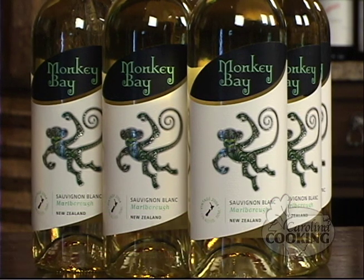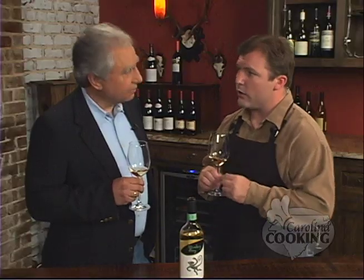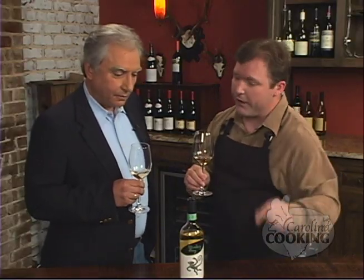This Monkey Bay can be found on the wine list there at Red Rocks, so you can pick it up there. I've got to get back and finish up my meal, plate it up, and taste it when Carolina Cooking continues.